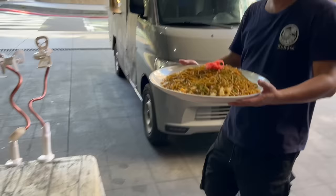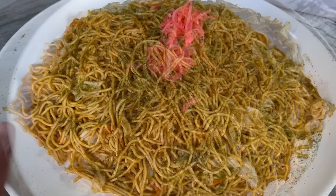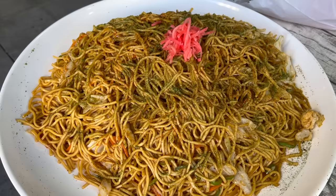Wow, look at that. That looks good. This is the Tanuki food truck in Taiwan. So this challenge, there's two different time limits. If you finish it within 30 minutes, you get a $1,000 cash prize. If you finish it within 45 minutes, you get the meal for free. Otherwise, it's $666. All right guys, so here it is.